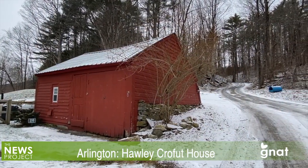For that, we turn to Bill Budd, the curator of the Russell Collection at the Martha Canfield Library in Arlington, to learn more. Right in front of what's known as the Hawley Crofut House. It is actually one of the most historic buildings in town. It originally was built by Abel Hawley, who moved up here from Connecticut with two of his brothers, Jehail Hawley, who is considered one of the founders of the Episcopal Church in Vermont, or the founder, and also considered one of the founders of Arlington.